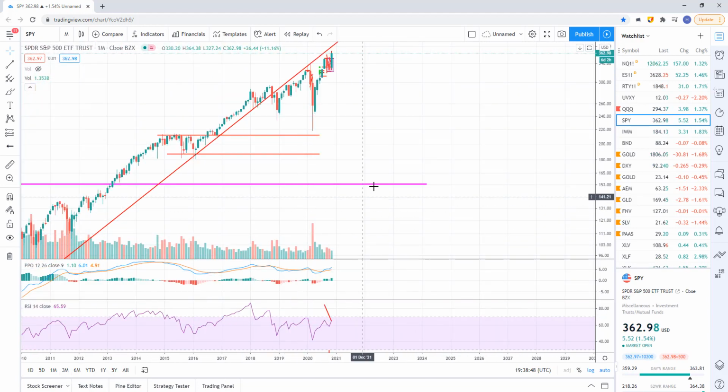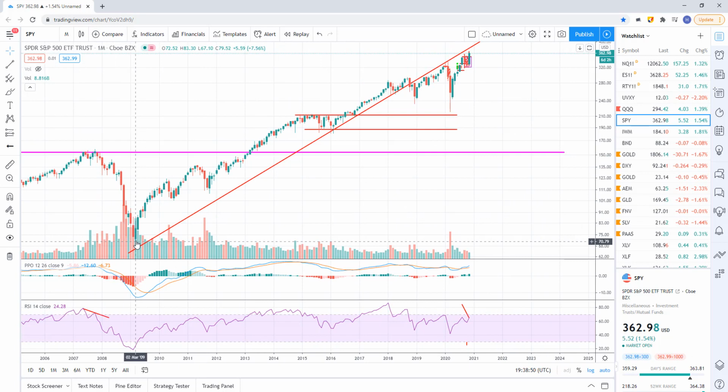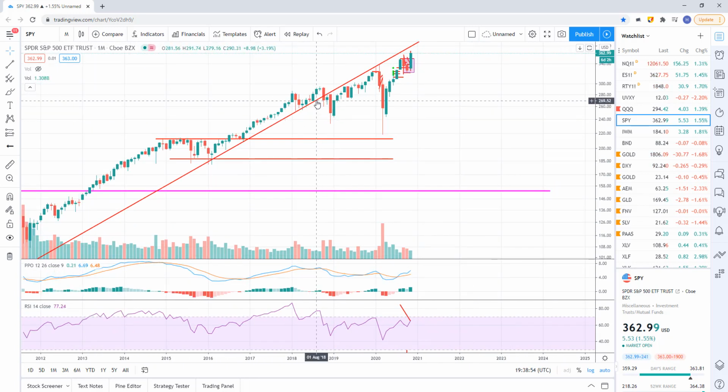Let me just show you the month, all right? This is the monthly chart on the SPY. 2009 lows, here's your bull market trend. Here's your break in trend in 2018. And so you're below trend. That's the point, we're below trend. Now on a monthly chart, you can backtest for years, and we have. But to me, this all seems like topping action.